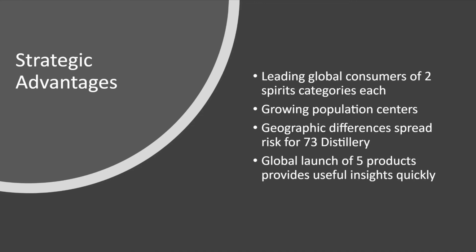And then lastly, this would actually provide them the opportunity to globally launch 5 of their 7 products, even though they would just be targeting 2 different countries. And that's because there are 2 gin products. And across the 2 countries, of course, we saw that there were 4 different categories that would probably perform well. So this should provide 7-3 Distillery with a lot of really great insights very quickly. And that would be able to help them as they try and grow the market globally into maybe other countries.